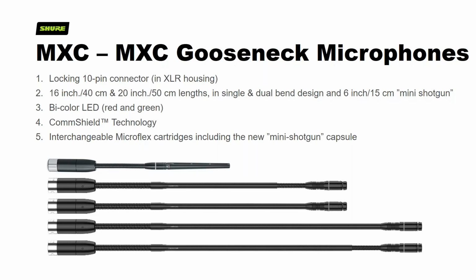In terms of length, there are 3 variations to select from. 16-inch, 40 centimeters, 20-inch, 50 centimeters, and recently we have also added a 6-inch, 15 centimeter mini shotgun. That's a detachable capsule as well. The 2 larger ones have either a single or dual band design, so they can be bent on the base and shortly before the capsule again. So you can really adapt it to whatever your current seating position is.